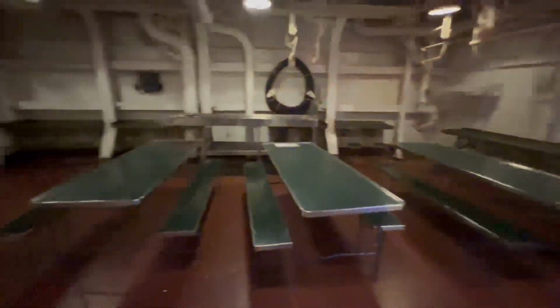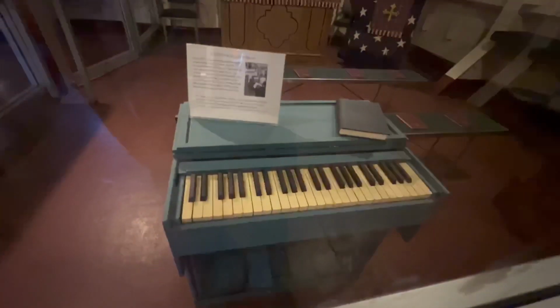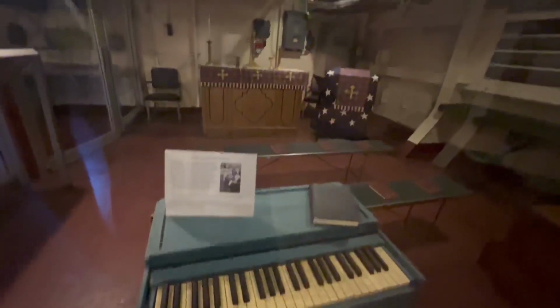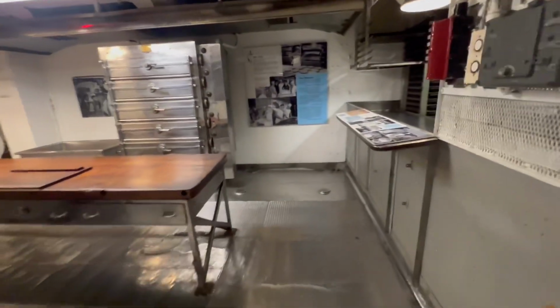Looks like a little food quarters here. The folding chaplain's organ. They look like they would have service here in this corner. Here we have the bake shop.